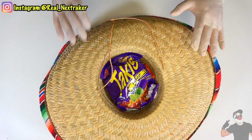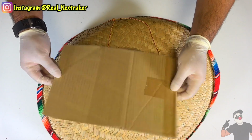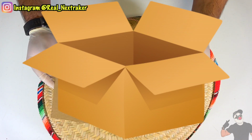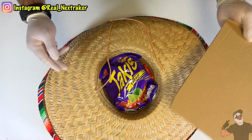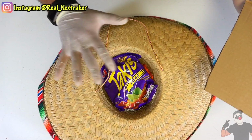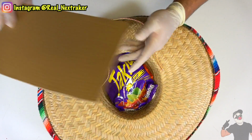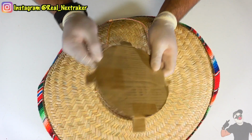But anyway, guys, just in case they need to check, try to cover this up. And what I did, guys, is I had some cardboard from a package that I got from Amazon. I cut out a piece, and I'm gonna cut out an oval, which is the size of this hat, so that I can actually cover everything up. So it'll be like a false bottom in a way. So that's what I'm gonna do now. See, guys? There's my oval.